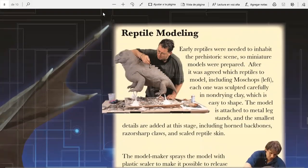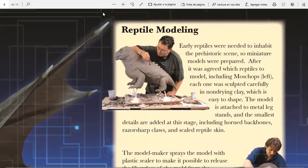Reptile modeling. Early reptiles were needed to inhabit the prehistoric scene, so miniature models were prepared. After it was agreed which reptiles to model, including Moschops, left, each one was sculpted carefully in non-drying clay, which is easy to shape. The model is attached to metal leg stands, and the smallest details are added at this stage, including horned backbones, razor-sharp claws, and scaled reptile skin.